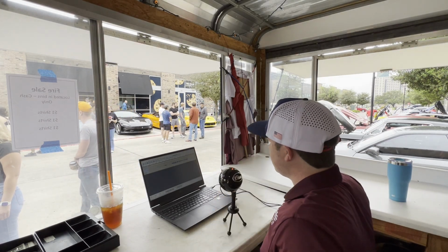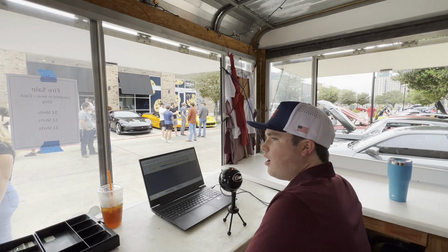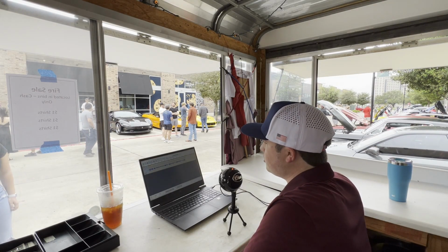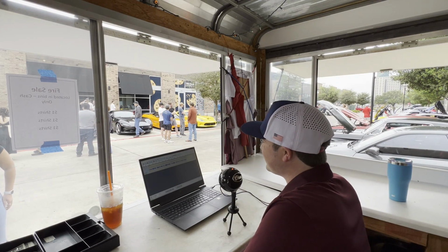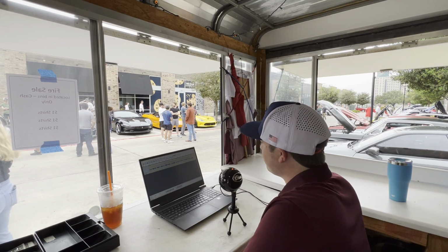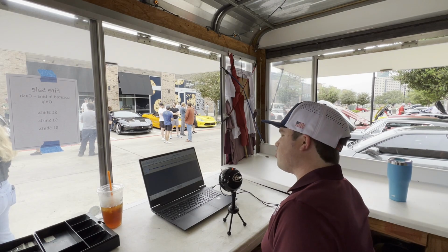Today, we are here at Century Square on this cloudy and slightly overcast day for our March edition of Cars and Coffee Century Square, hosted by the Texas A&M Sports Car Club, Harvest Coffee, and Century Square. We hope everyone's having a great day today.